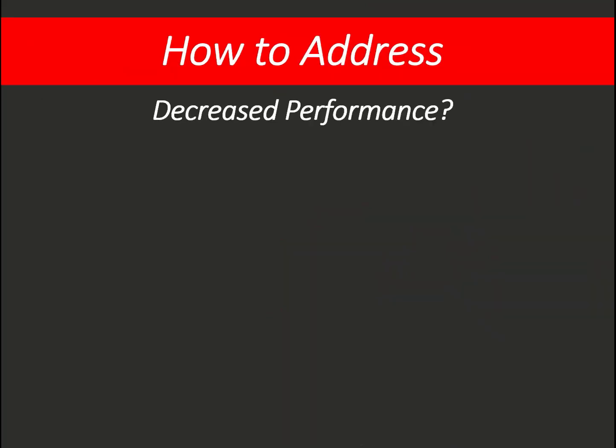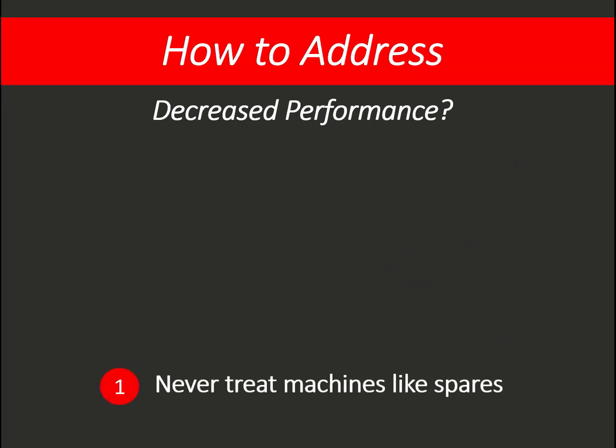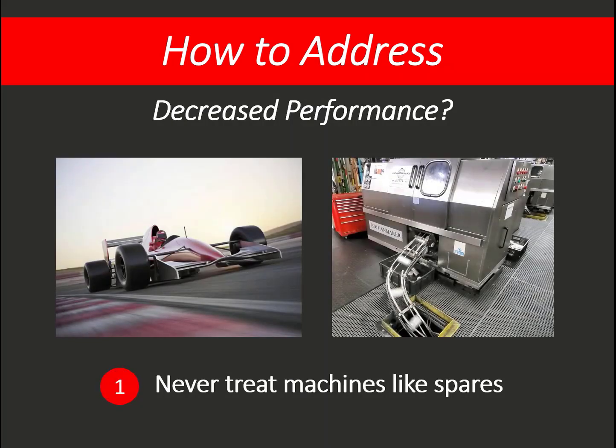So, how do we address decreased performance? First off, never treat machines like spares, especially body makers. Body makers are like F1 race cars. They're $1 million machines, and they should be making cans at all times.